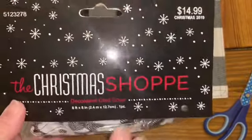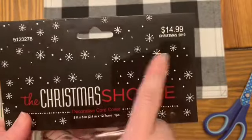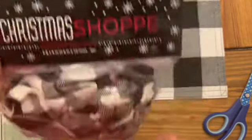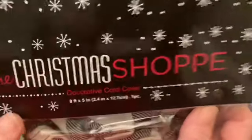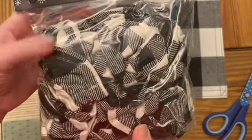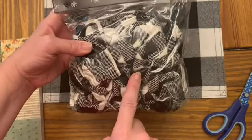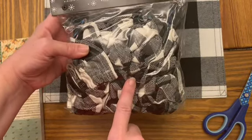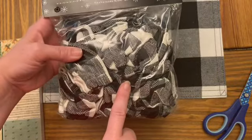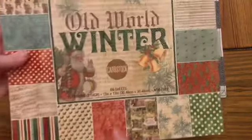And then one of the more expensive things that I actually picked up, this was still on sale because it is part of the Christmas shop, but it was $14.99 regular price. It's a decorative cord cover, so you can use it to hide the cord of your Christmas tree, which I think is such an awesome idea, especially if you're like me, and I've kept my tree up all year long and decorated it with different things. But it has a Velcro closure on it, and it has some elastic in it, and I'll show you what that looks like here at the end as well.